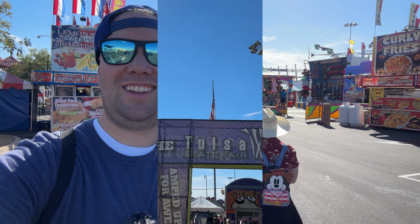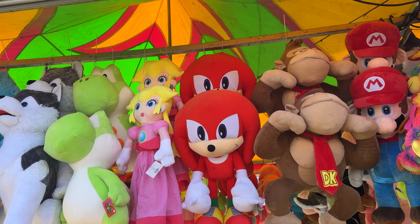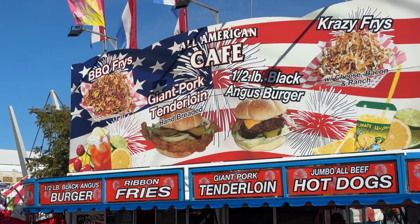Today we are at the Tulsa State Fair, and it is our first time coming to this event. All right, let's go adventuring. The Tulsa State Fair is the city's largest family event that runs for 11 days each year.